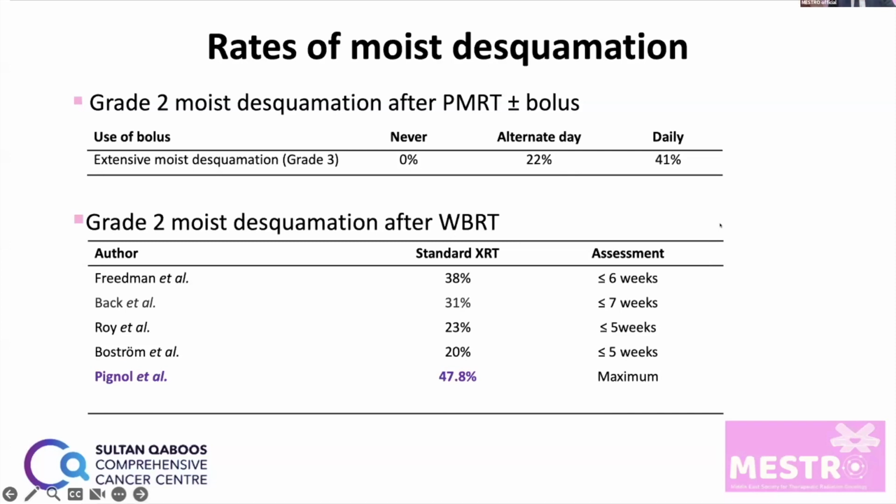After whole breast radiotherapy, you treat a much larger volume. There's a lot more heterogeneity in the dose distribution that you have in the breast. And we see a series of studies that show that after standard radiation, moist desquamation should be 38 or 20%. Our breast IMRT study claimed, no, it's close to 50%.